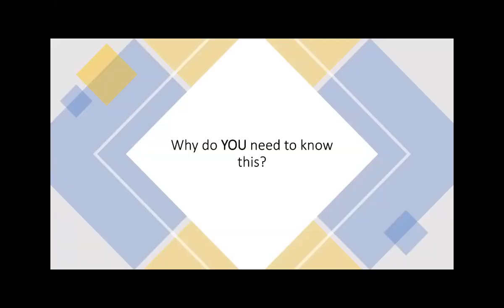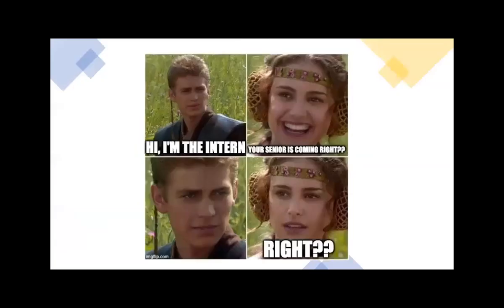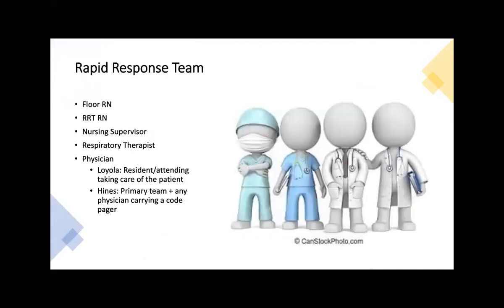So why do you need to know this as an intern? You might be thinking, oh, I'm doing a lot of the orders and writing the notes, and the rapid response is more of a senior thing. That's not always true. You will be coming to rapid responses. Your senior might be busy doing an admission or at a different rapid response, and you'll be the only one at the room. So it's important you at least know the steps. You don't have to know everything. You can at least start the process and then get help later. But it's really important you familiarize yourselves with the process.